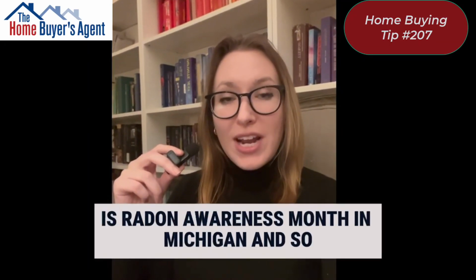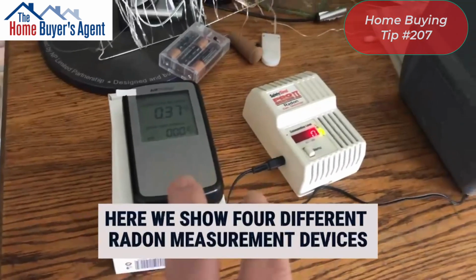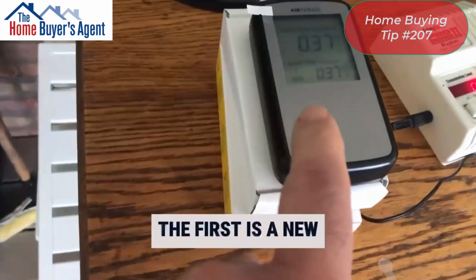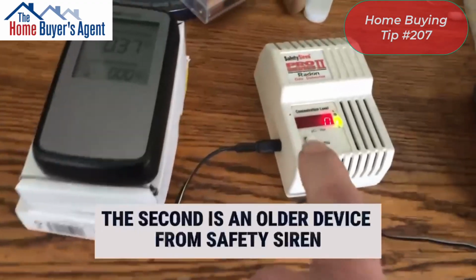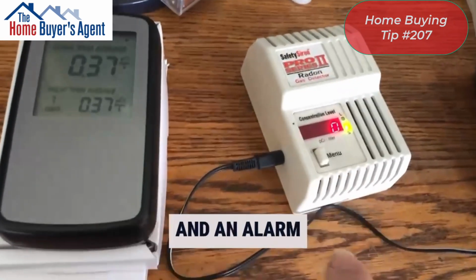This month is Radon Awareness Month in Michigan, so we're going to be talking today about how radon gets tested. Here, we show four different radon measurement devices. The first is a new consumer device from a company called AirThings. The second is an older device from Safety Siren that actually has a readout and an alarm.